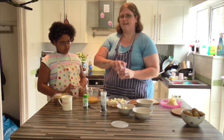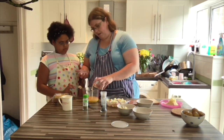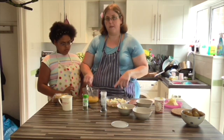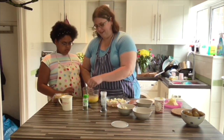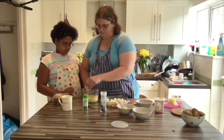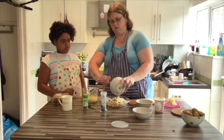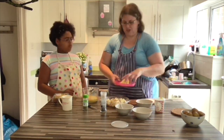I'm going to add a little dash of cream because we've got some that he's using. I'm not measuring, I'm just pouring. You could use milk instead of cream. If you haven't got cream, use milk. And I'm going to put a few more potatoes in, make it really hearty. And I'm going to top the cheese on the top.